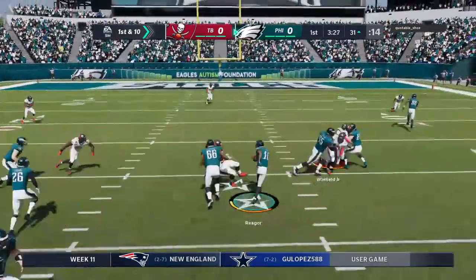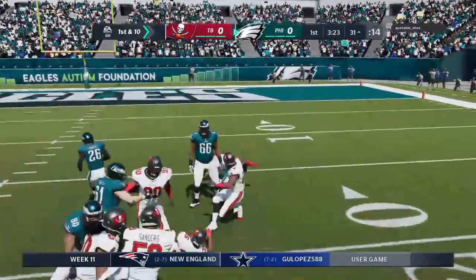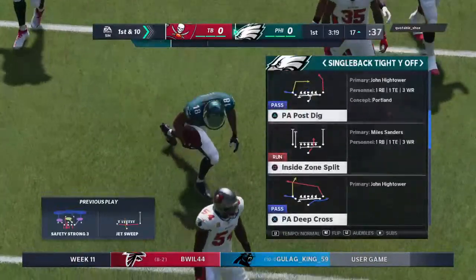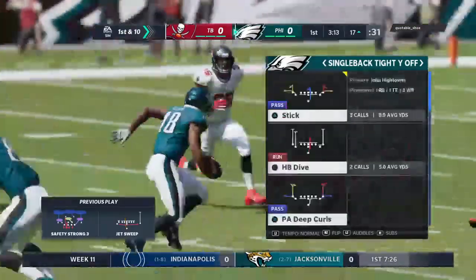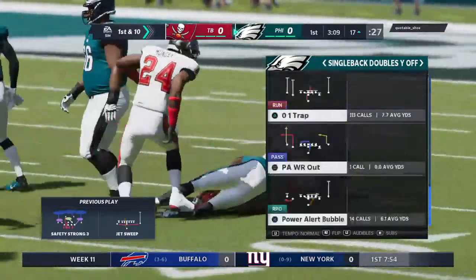And they'll try a jet sweep. It's Rager. They'll get the first down and more inside the 20. And all the way down to the 17-yard line. Another nice gain. That's now 30 yards between those last two plays. First down. 1st and 10 at the 17-yard line.